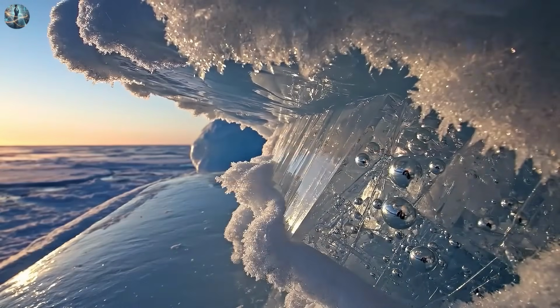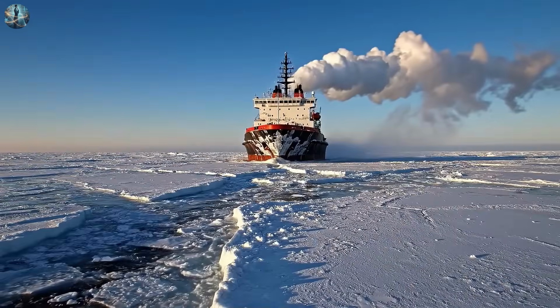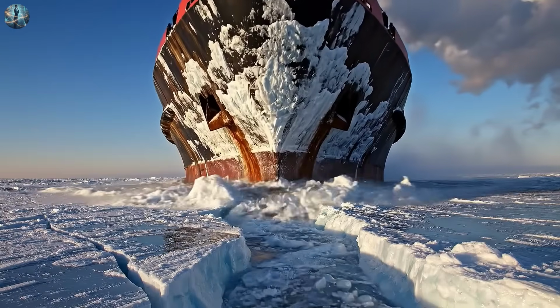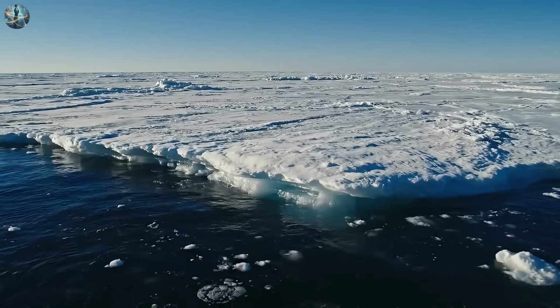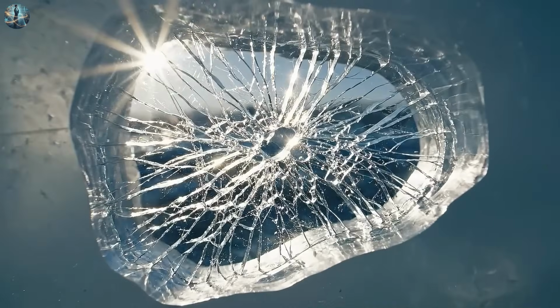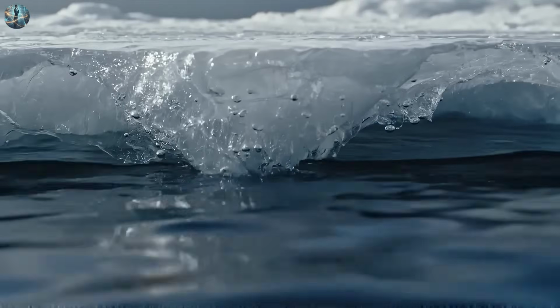Ice looks calm, but apply the right bending force in the right place, and it shatters. Today, we decode why icebreakers can actually break ice. Sea ice isn't concrete, it is brittle, full of air bubbles and brine channels. This structure handles compression well, but is weak when bent.